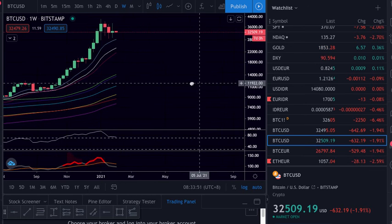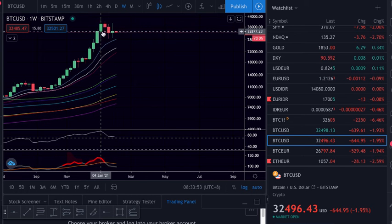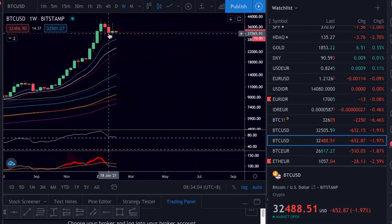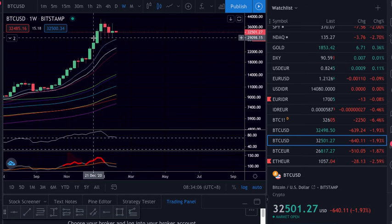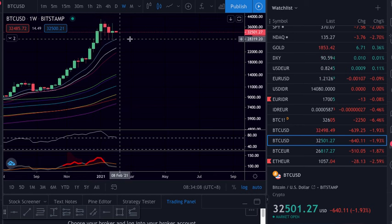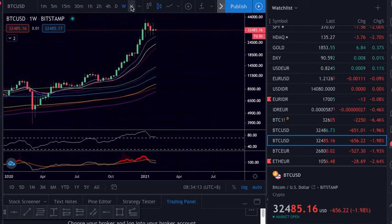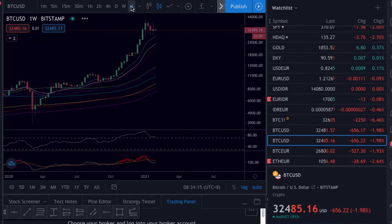We are starting red with the rejection from this candle close. So this is the resistance here on this candle close, of course, up and above. And the support is on this previous one. And of course, this week here, which is aligned with the 12 moving average. Okay, so speeding up, I'll put the monthly.